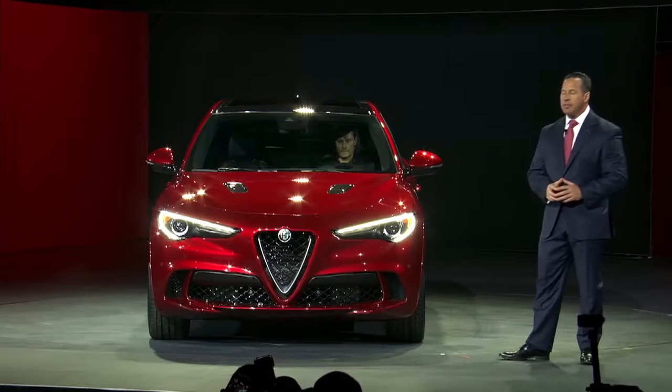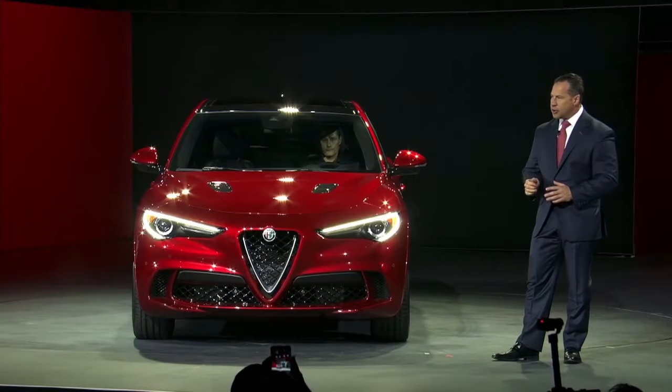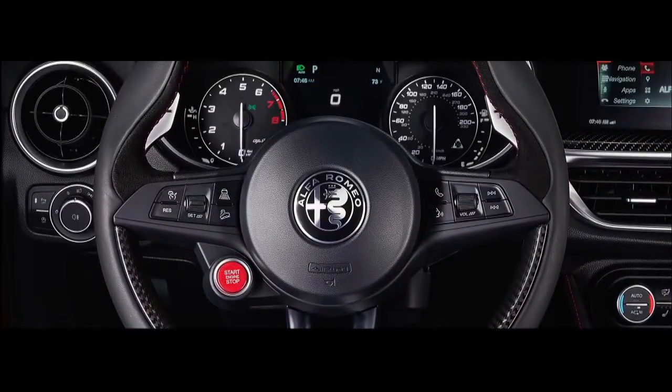The Stelvio and the Stelvio TI are powered by a class-leading all-aluminum 2-liter direct injection turbo engine, delivering 280 horsepower and 306 pound-feet of torque, strapped to an 8-speed automatic transmission with an estimated 0 to 60 time of just 5.4 seconds. On the inside, you will find performance leather seating, a Formula One inspired flat bottom steering wheel with integrated push button start, and premium materials throughout.